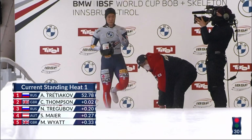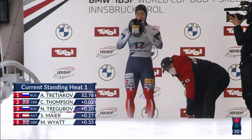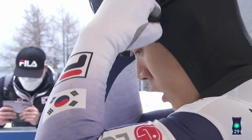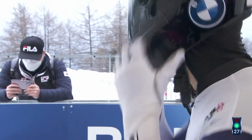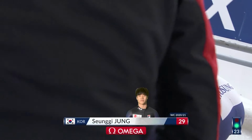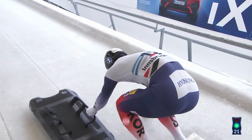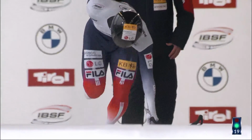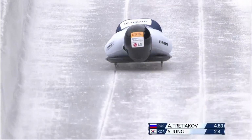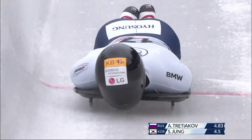Alexander Tretiakov is our race leader with 15 sleds down. 16, in fact. Sung Gi-jung next up for Korea, 21 years old. It's his 10th World Cup race. He wasn't here in December either. In fact, he's only had 1 World Cup race. Last week, Koenigsegg, 9th place. It equaled his World Cup best ever result.